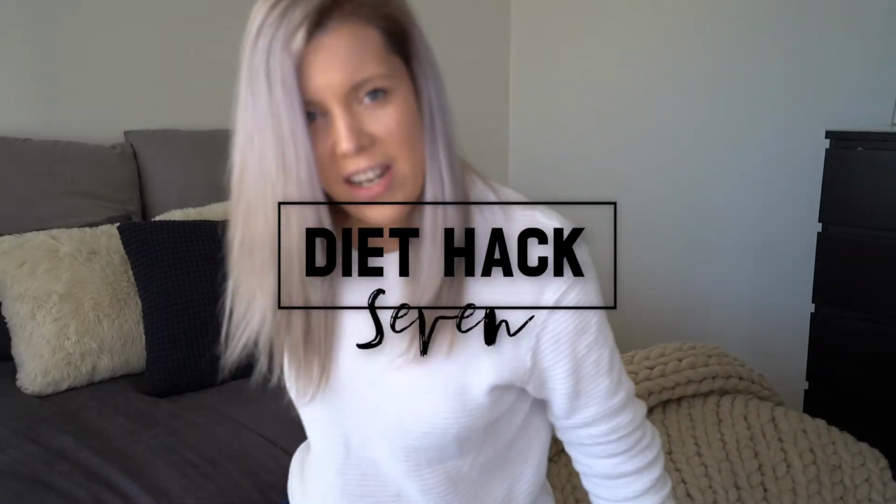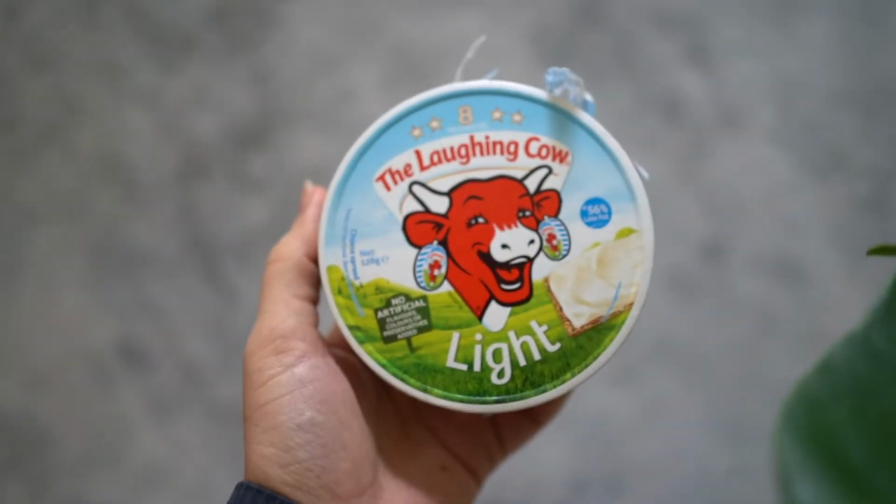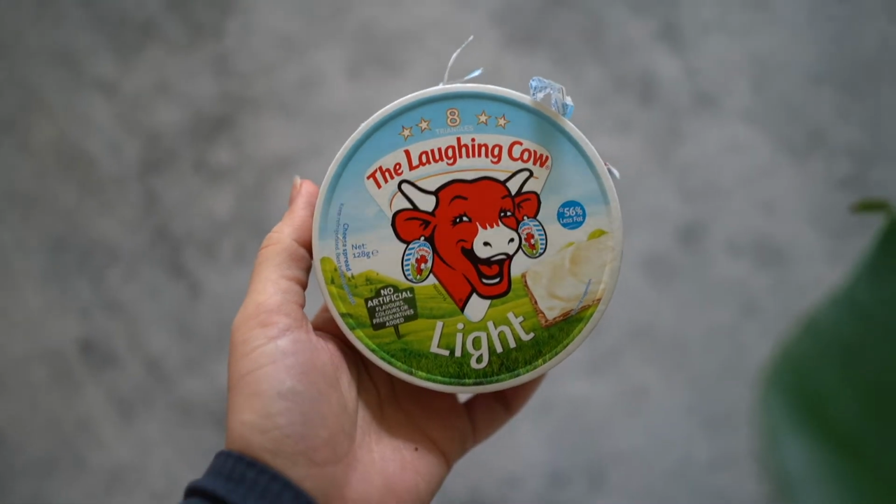Yes, 6. Number 7 is kind of one that I wanted to do, but I didn't really have it, and what I had in my fridge was not the one that I wanted to do, but it's cheese. Laughing Cow cheese is low calorie, especially the light version, I think it's 27 calories. I can't really see it anymore.